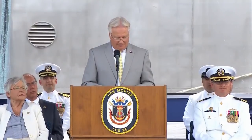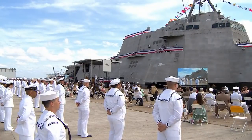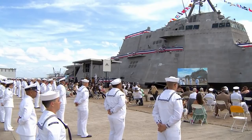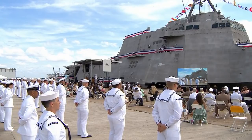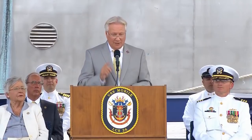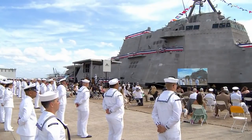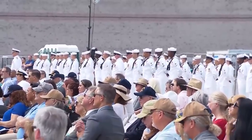I couldn't be prouder to be here today to congratulate the officers and the crews of the USS Mobile upon the commissioning of this great ship. The USS Mobile LCS 26 is now the fifth ship to be named in the honor of Mobile, Alabama. And she will certainly serve the Navy and our nation in peace and war times if necessary. To the officers and to the crew of the USS Mobile, I wish you the best of luck as you continue carrying out the mission of the United States Navy. Thank you so much.